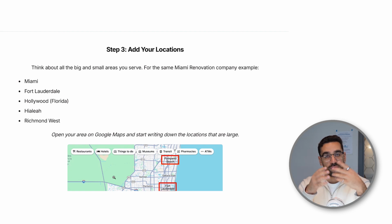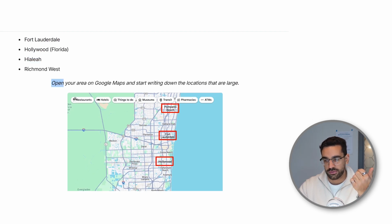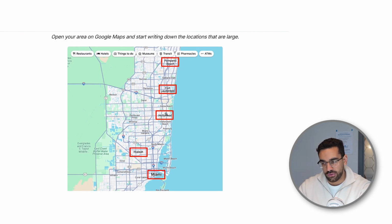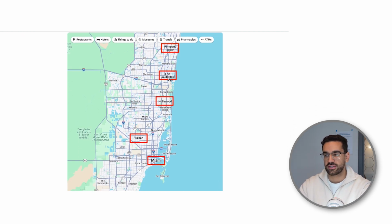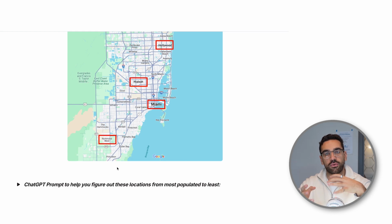So now I have my 4 core services. Now I need to think of the different locations. Think about all the big and small areas that you serve. So for the same Miami renovation company, let's say I operate in Miami, Fort Lauderdale, Hollywood, Florida, Hialeah, and Richmond West. And if you're struggling with this, you can easily just open the area on Google Maps and start writing down the locations that have a big title or a big font on Google. So you see here, Pompano Beach has a big font. That tells me that it's a pretty big area. Hialeah, Richmond West. Let's start writing down all these locations.